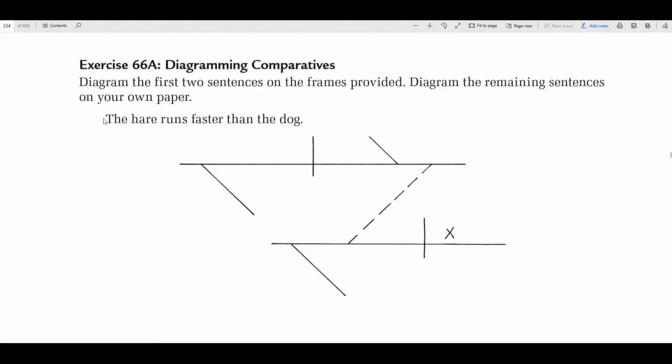So let's first mark the sentence. That's always easiest. Actually, we may not need to do that since they've already done this for us, which always makes it easy. So our subject is, of course, hare. If my computer wants to help me. Oh yeah, that's because I have it on the eraser. Okay, so hare would go here. And the. And then runs.